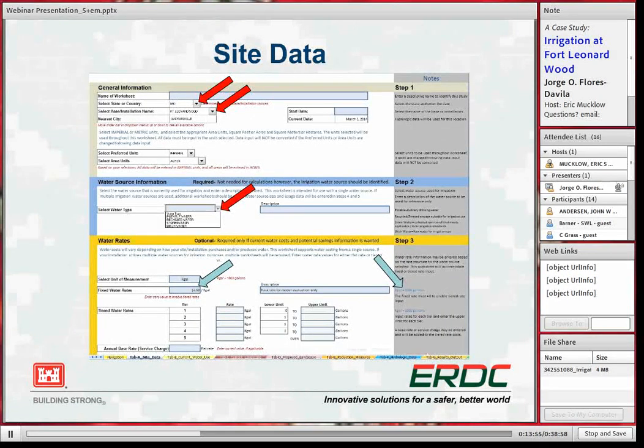As we continue, everything here can be manually put in. There are certain things such as these drop-down arrows. The first drop-down arrow that you see, where it says select state or country, all of that is included. However, the baseline or installation names, all of the ones currently in the calculator, are for Air Force installations. Fort Leonard Wood is an Army installation.